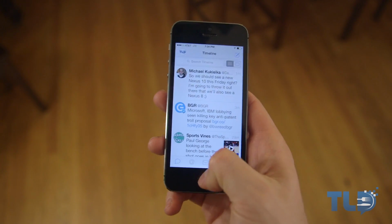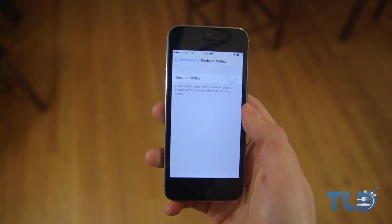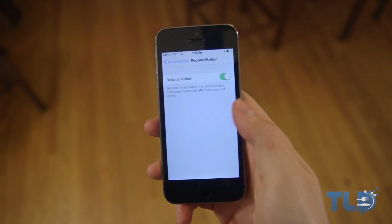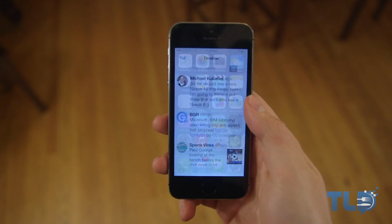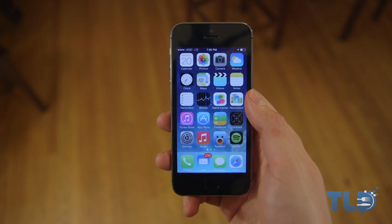On the iPhone 5S, you can choose either a window animation, which is kind of annoying, or a fade transition, which is better, but it still doesn't eliminate what I dislike about it. Either way, you have to wait for the animation to complete before you can do anything. For example, if I'm going from Safari back to my home screen, if I try to swipe over to the next page before that animation completes, I cannot do anything.